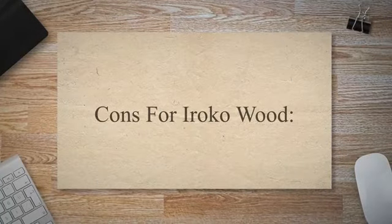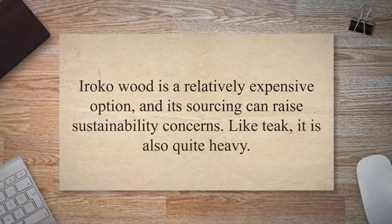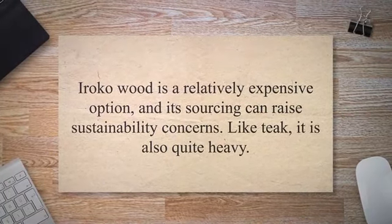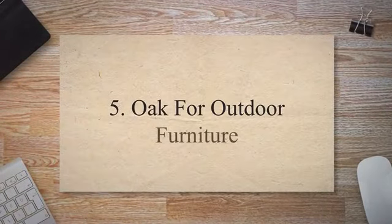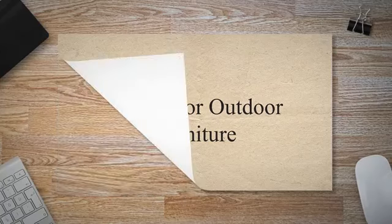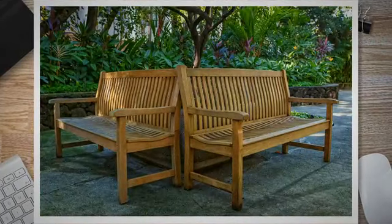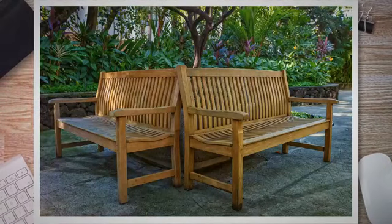Cons for Iroko wood. Iroko wood is a relatively expensive option, and its sourcing can raise sustainability concerns. Like teak, it is also quite heavy. 5. Oak for outdoor furniture. Oak is a classic choice for furniture, known for its strength and attractive grain. 2 types commonly used are red oak and white oak, the latter being more weather-resistant.